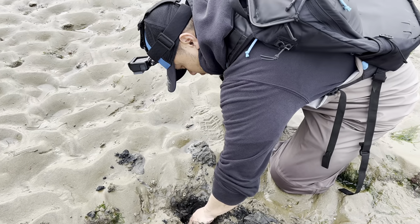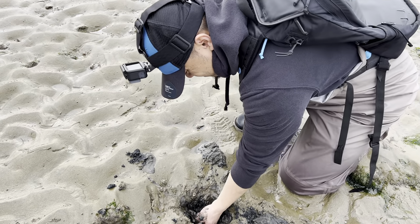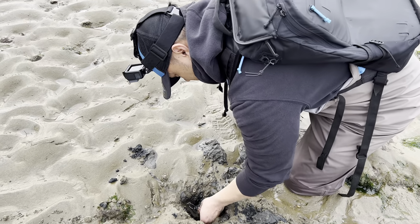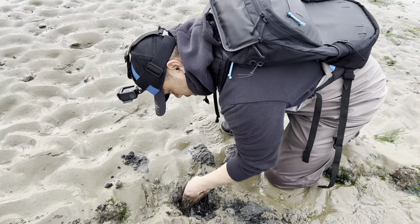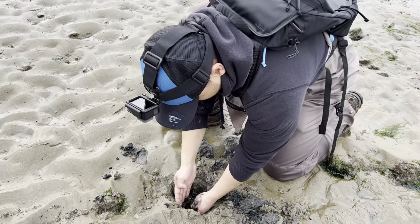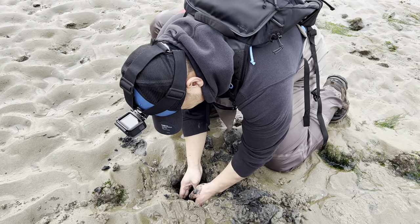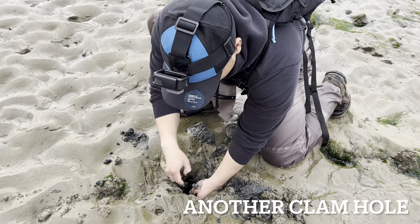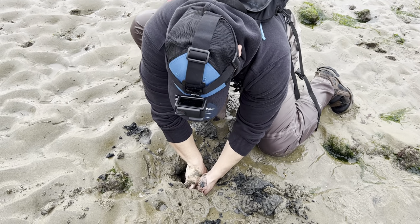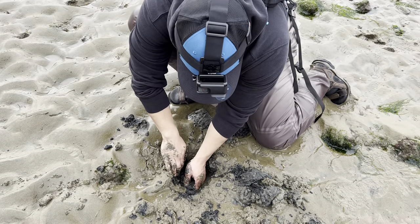Shovel though. Oh yeah, almost got him. Drove him dead. Gotta do two hands. No rubber in it. Oh, it's all dry down there, isn't it? There's a lot of clams here.